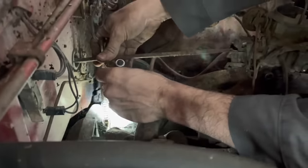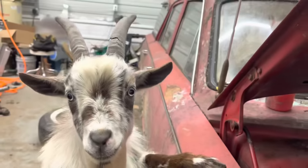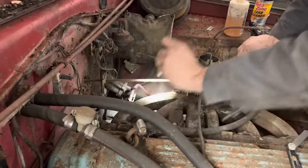I'm going to go ahead and hook up a return spring. I've never had a return spring that was way back here before. Got a very interesting setup for the throttle here. But anyway, we're going to put a return spring on there so this thing don't run off. What? Run off. That makes no sense.